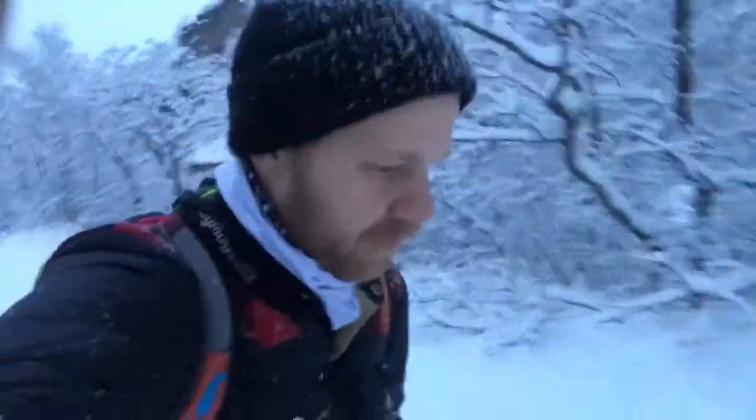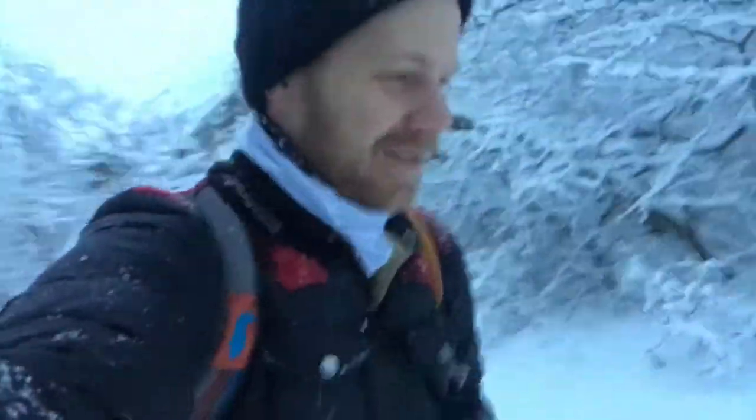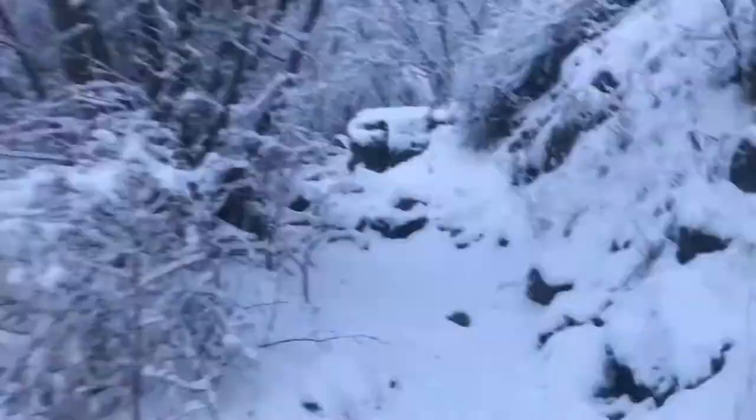All right, so I got to the trailhead where I'm going to take some photos. Now I've got about a 20 minute hike to get to where I think I'm going to get some cool winter photos. But what a beautiful morning. It's so awesome to be up here just alone, and with the fresh fallen snow, it just looks gorgeous.